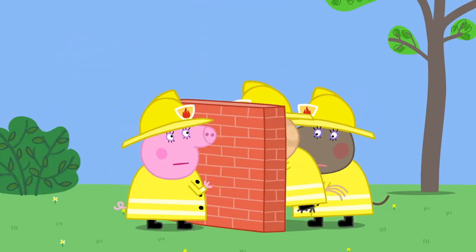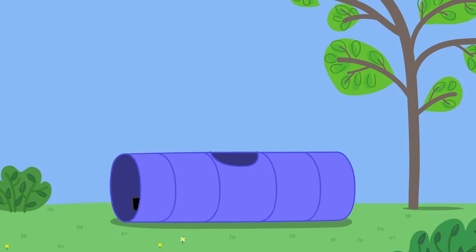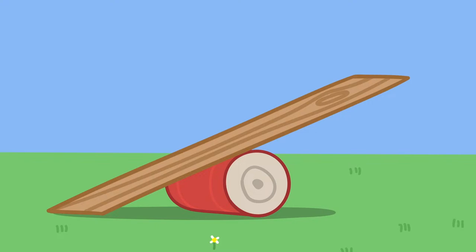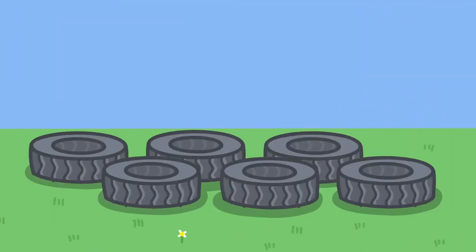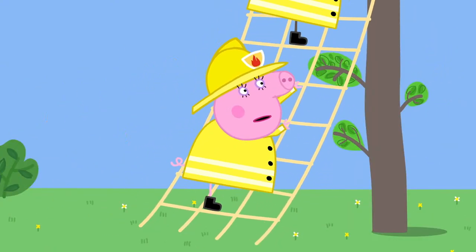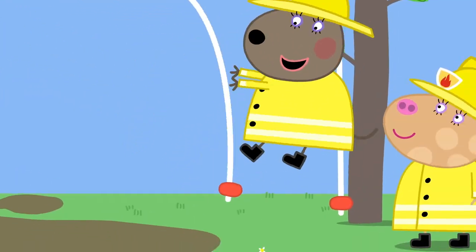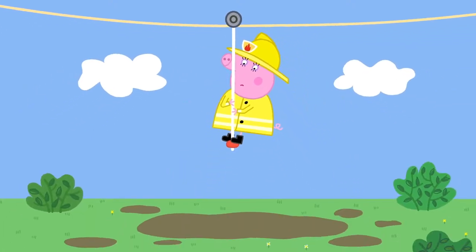Go, go! Whee! Woo! Next is the confusing crawling tube. Oh, where am I? Oh, here I am. Go, Mummy, go! Across the seesaw of general upsets. Through the tricky tippy toe tires. 1, 2, 1, 2, 1, 2. Up the sloping rope walk. And down the yippee zip wire. Yippee! Oh dear, Mummy Pig is stuck.